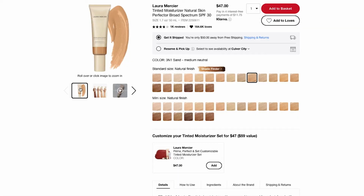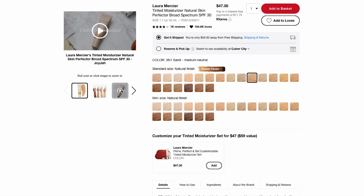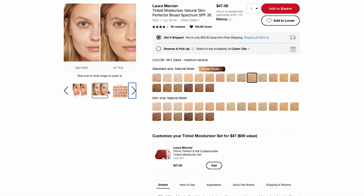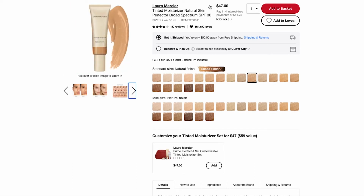Next, I'm gonna go over a couple of my makeup favorites that you all need. And first is this Laura Mercier Tinted Moisturizer, and it is their Natural Skin Perfector, and it has SPF 30 in it. So this thing is amazing if you wanna have just very light coverage, but also have that SPF in it. I don't wear a ton of foundation on my face. I'm not the kind of makeup girl that puts the heavy foundation on. So this is just perfect for me.